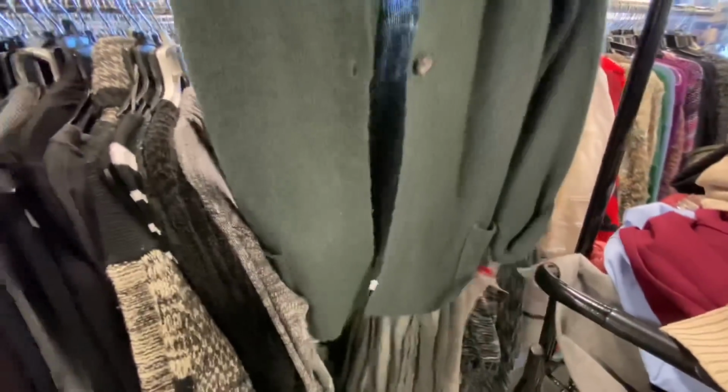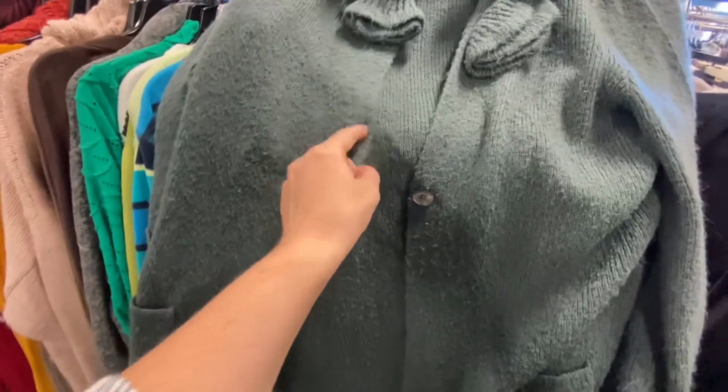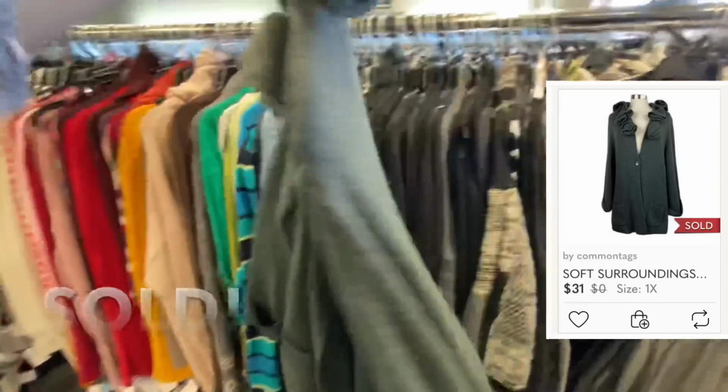Here's a Soft Surroundings sweater, size 1X. I love this color. And it did have some light pilling, and I also didn't notice that it also had some stitching issues on one wrist area, but it was 50% off, and it has already sold for me for $31, and so I'm happy about that pickup.